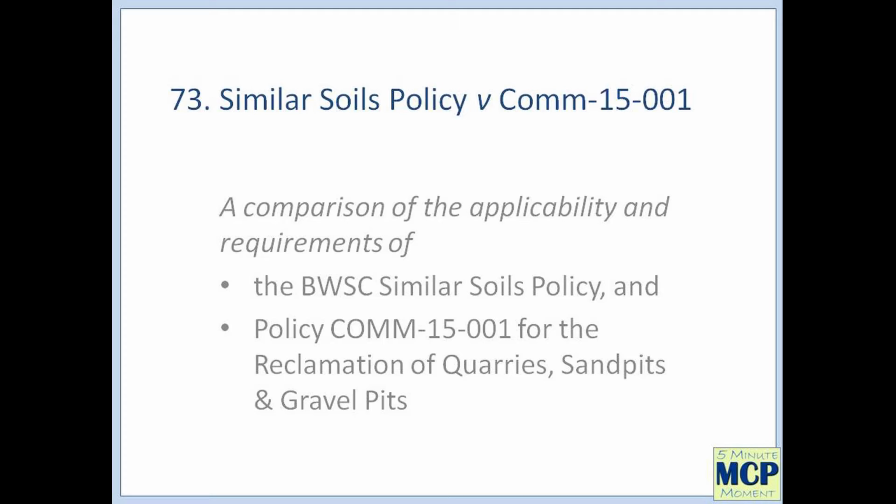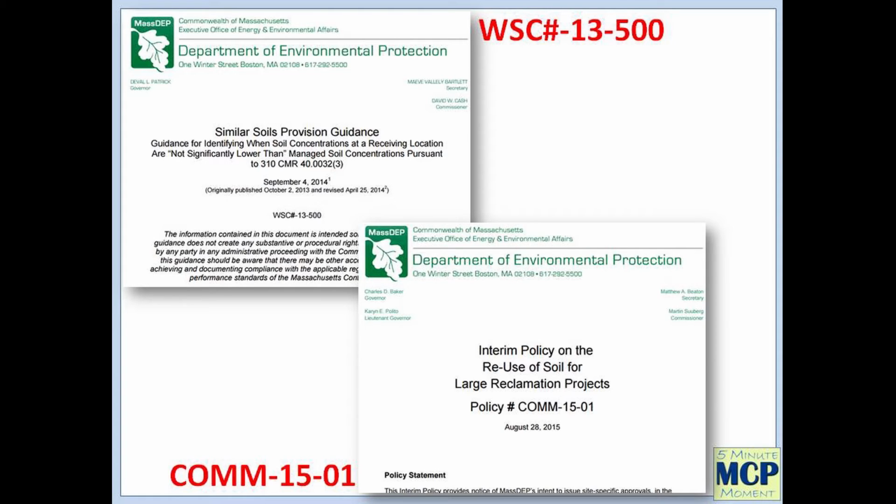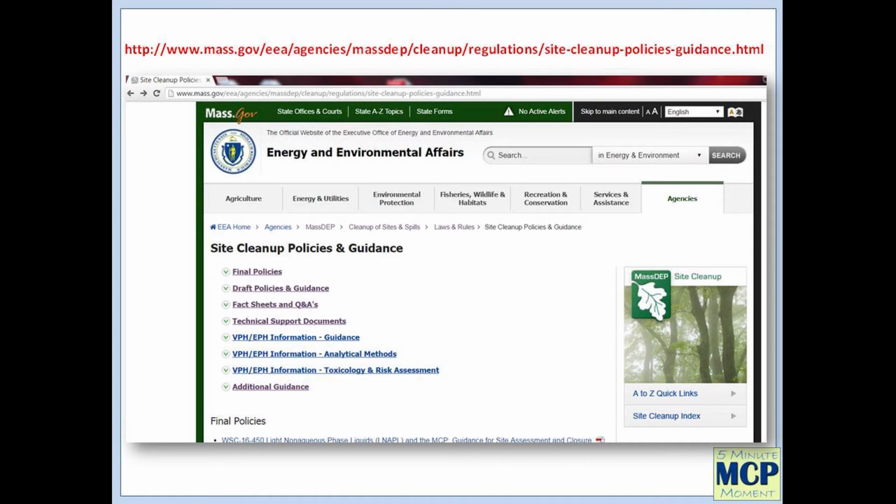MassDEP has been receiving a lot of questions about two recent policies that deal with soil management in Massachusetts. So today we're going to do a simple compare and contrast between the Wayside Cleanup Similar Soils policy and the policy for the reclamation of quarries, sand pits, and gravel pits. The Similar Soils policy is actually Wayside Cleanup 13-500, and the Reclamation Soil policy is COM 15-01. Both of these policies are available from the Wayside Cleanup Policies and Guidance page on the web.